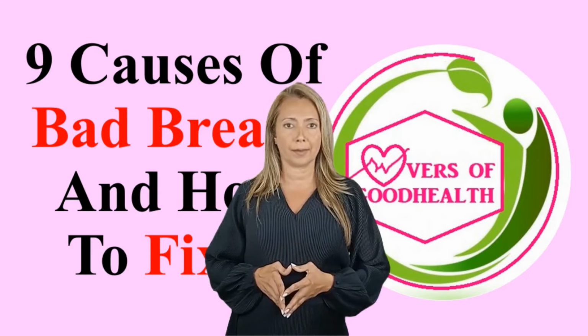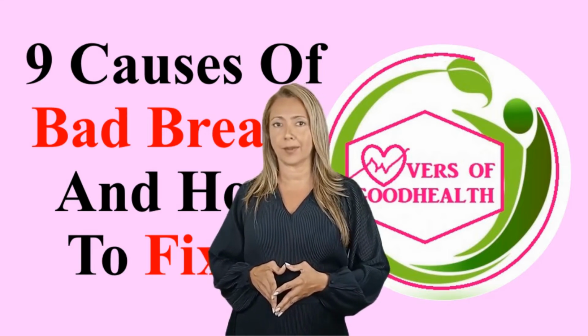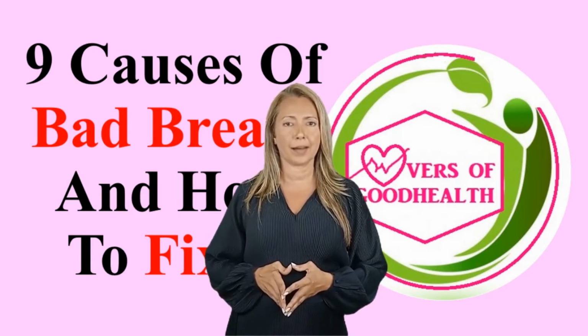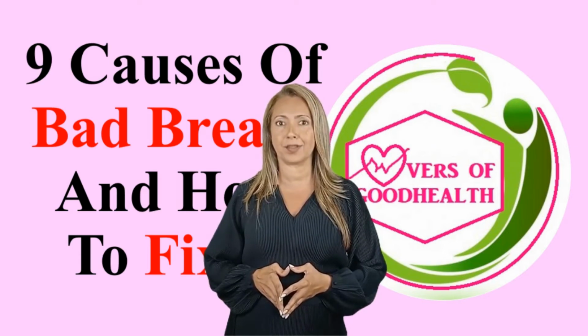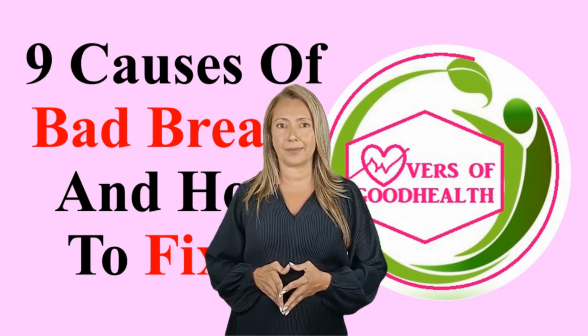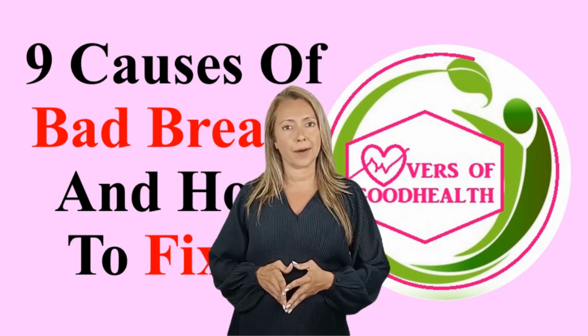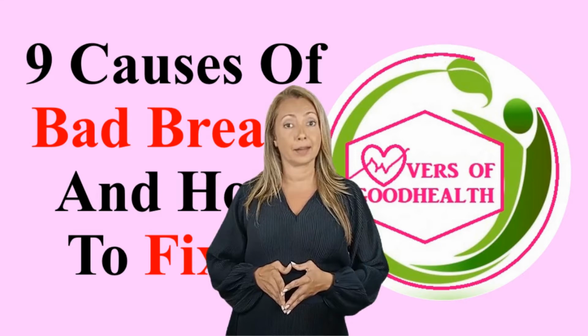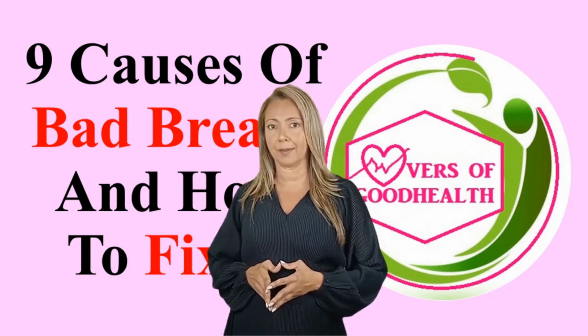So do infected tonsils and strep throat. Number 6. Fad diets. They don't call it keto breath for nothing. When you drastically reduce your carbohydrate intake like the keto diet, your body makes its energy by breaking down fats instead of carbs. As your body breaks down fat, these fatty acids turn into acetone and cause bad breath, often described as fruity or sweet smelling.